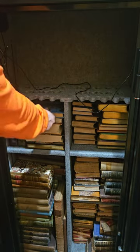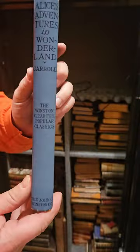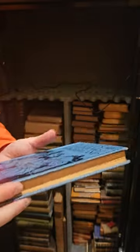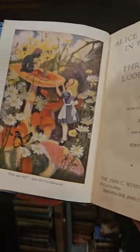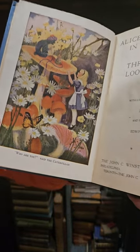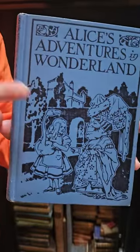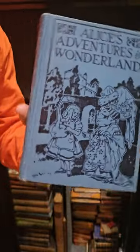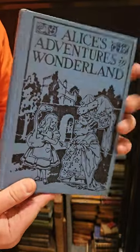All right, next one. We got another nice copy of Alice in Wonderland. Can never have too many copies of Alice in Wonderland again. Really nice condition. Got a nice color frontispiece. Alice in Wonderland, that's copyright 1924. Alice in Wonderland is kind of a dime a dozen, but if you get better condition and nicely illustrated ones, that one's probably worth about $75.